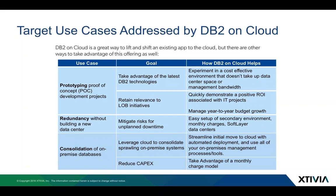And then there might be some applications in your shop where you've got many older servers that are going to be needing a refresh, or there might be a spread of servers across your environment supporting many different DB2 applications and databases. This would be a great opportunity to consolidate and streamline onto a new platform that is expertly configured to support DB2. So again, a number of different use cases here, a lot of new entry points to get to the cloud.